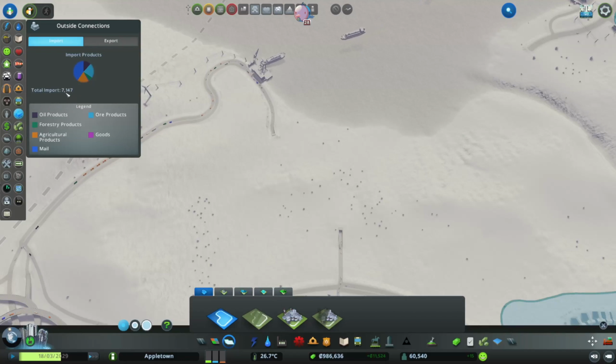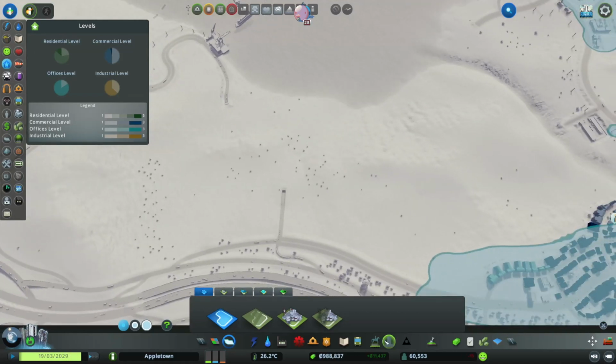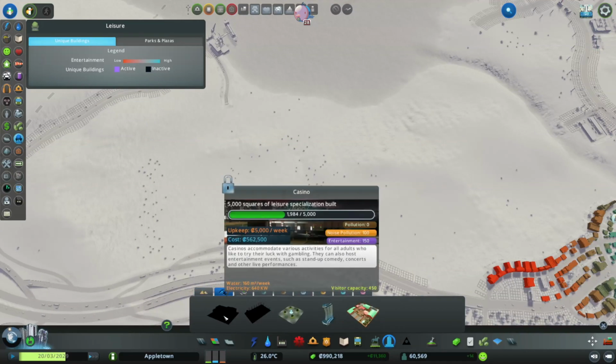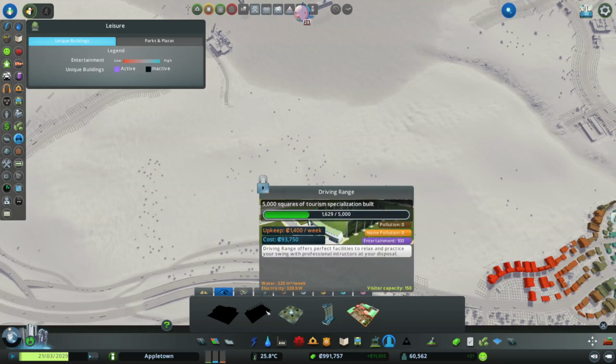All right, we are importing now 7,147 and exporting 3,862, so that's recovered a bit. I know what I wanted to check is... All right, so leisure specialization, we're at 1,984 of 5,000 squares. And tourism, 1,629 of 5,000. So we still got a ways to go on those to place them.